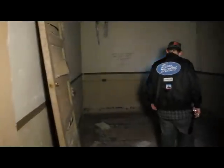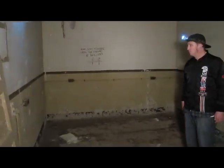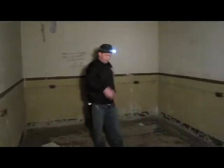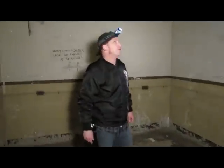Okay, so this room has yet to be determined, the exact function and purpose of this room. There's some sort of rack over here, a wooden rack. Unsure what the function is of that. You can still see much of the original acoustic tiles on the ceiling.